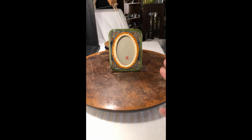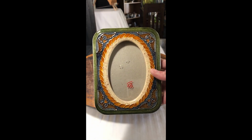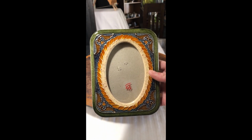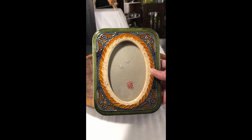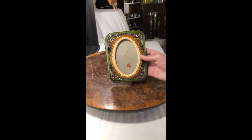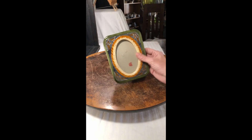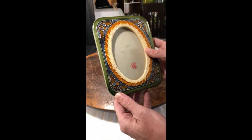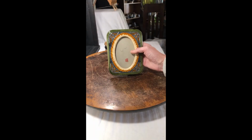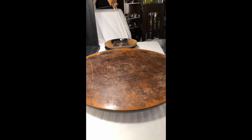And this frame I thought was just gorgeous. I believe it has lovebirds in each corner. That's what I see, but the hand painting on this is amazing. I don't see any markings on it at all, but I'm a sucker for vintage frames, so this was a good find.